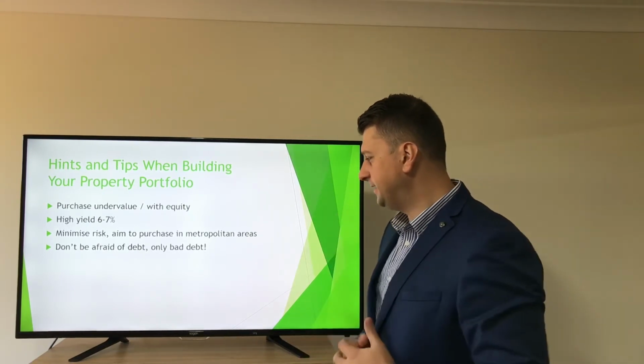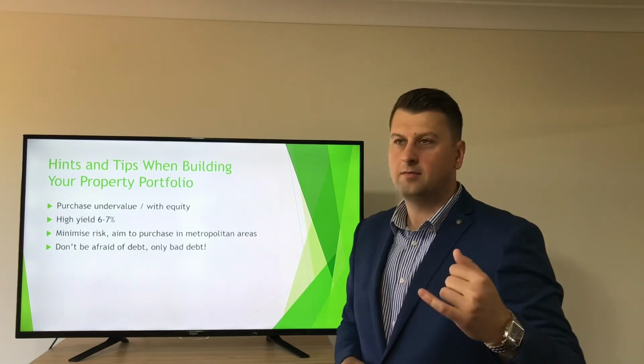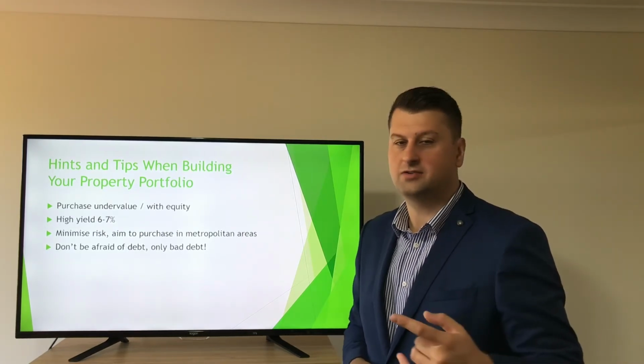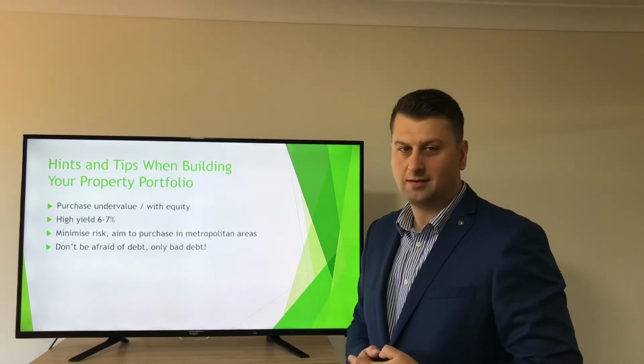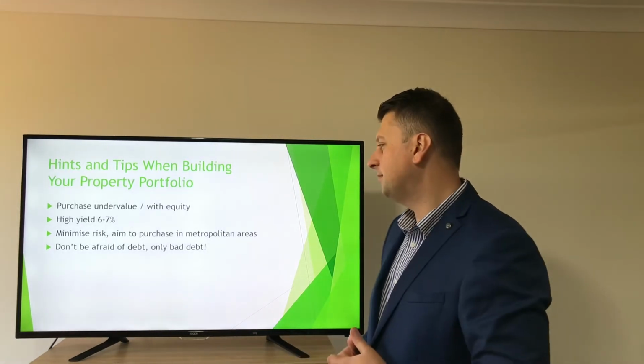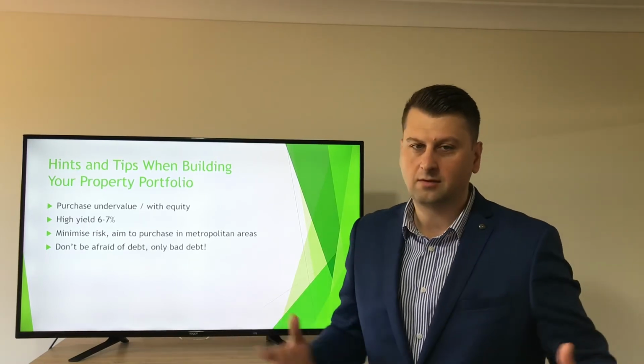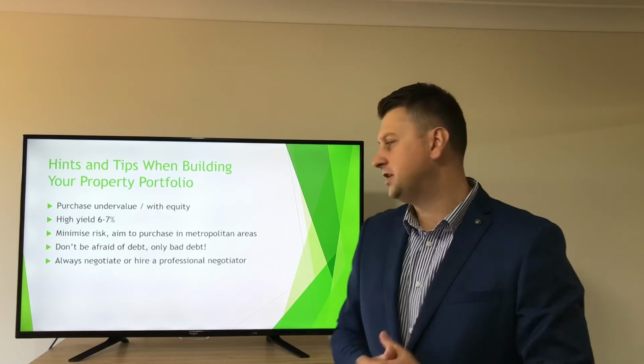So don't be afraid of debt, only bad debt. Purchasing cars, holidays, all those sorts of things on personal loans, credit cards, etc. are not a good thing, as I'm sure a lot of you are aware. You should be looking to purchase property with your debt. If you're going to go into debt for anything, go into debt for property, because that's what appreciates.